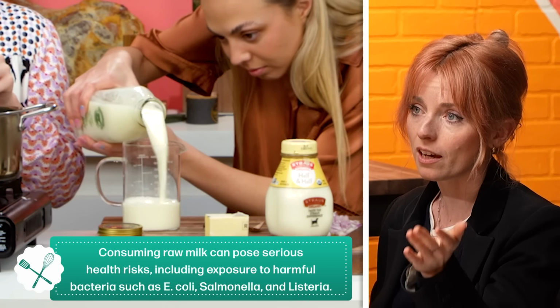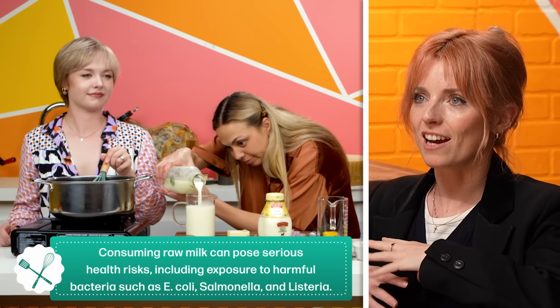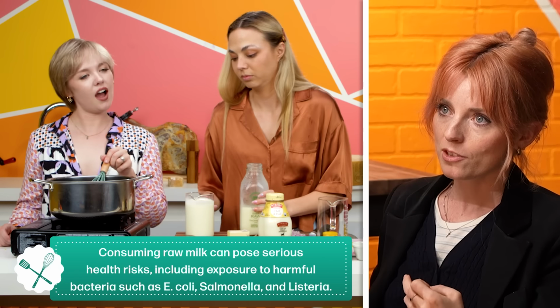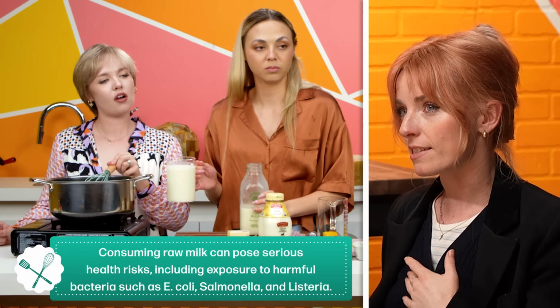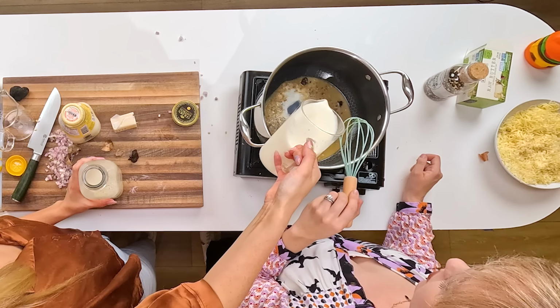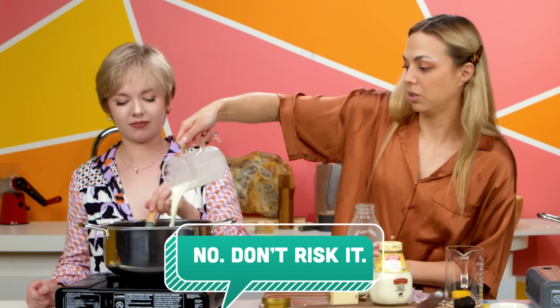coli, salmonella, other dangerous bacteria, and our intestinal tract is not as long as other animals that can eat raw dairy. So we're not actually able to process it safely. We might be able to, but it might have the bacteria, so it's risky. Risk it for the mac and cheese biscuit. Don't risk it.